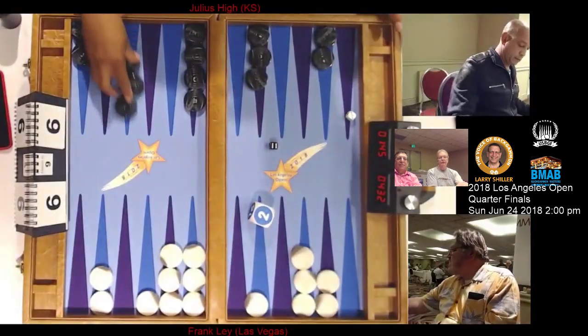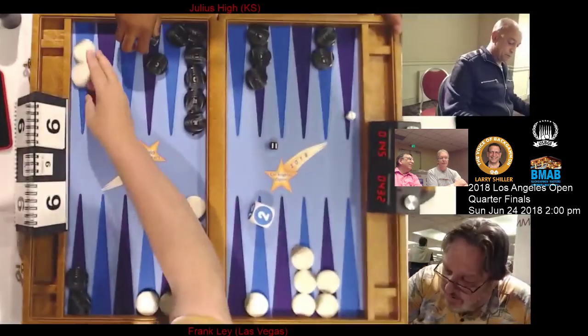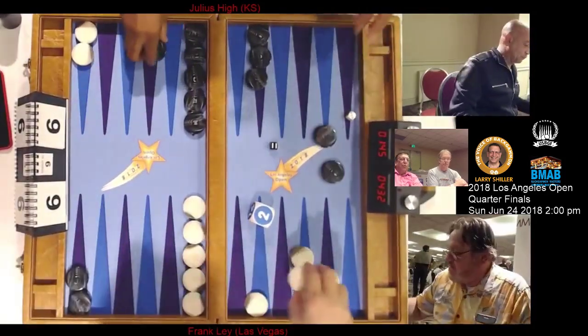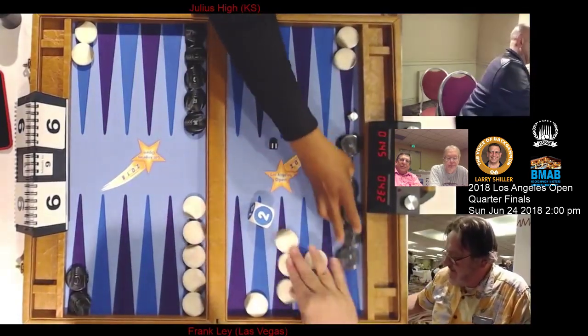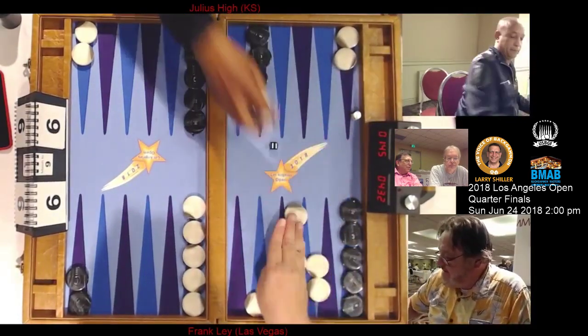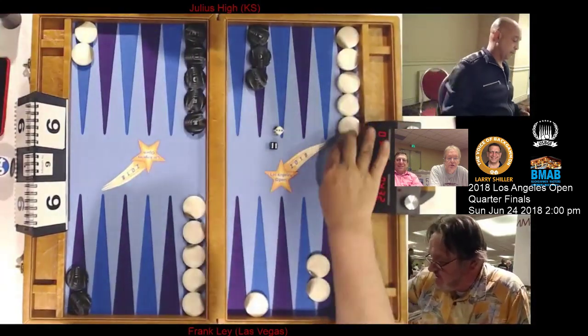All right, 6-6, 3-point match. How much was it? Something like 17. Yeah. I counted 101 for White. So if that's 84, then his take point is 93. So he's 8 pips away from a take.